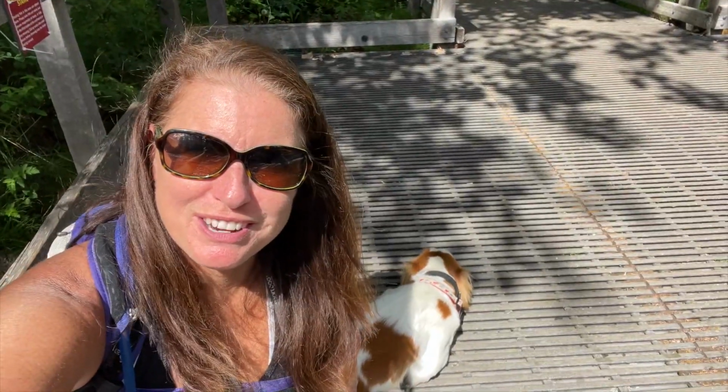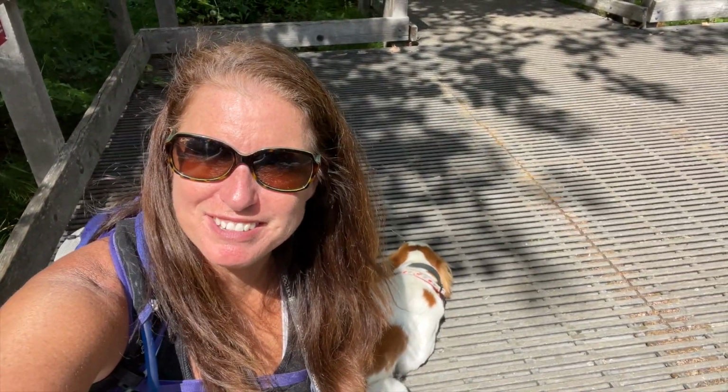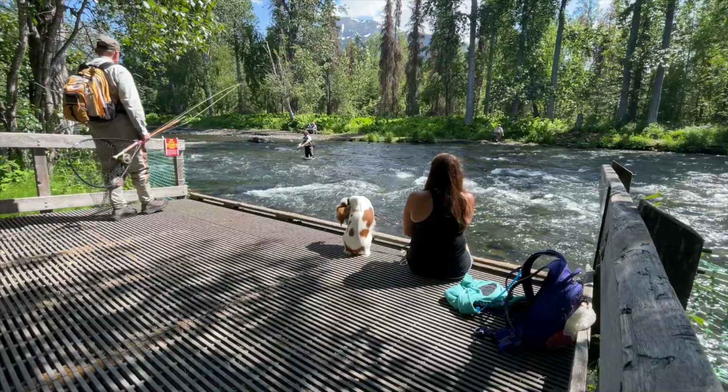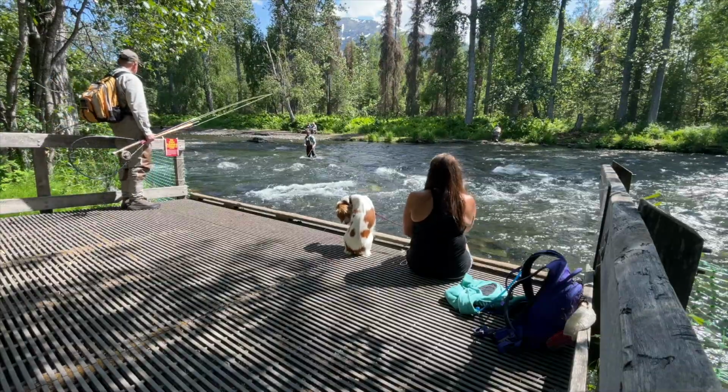For those of us not fishing, it's an awfully nice day to just hang out on the deck and watch the fishermen catch their fish. Well, or not catch their fish. I've seen a lot of fish getting off the hooks today.